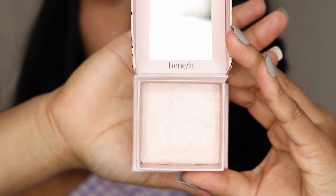I'm not gonna lie, I'm a little bit scared because if I drop this and break it and it falls apart, it's a very expensive highlighter, so I wouldn't want that to happen. But what I like about this is that the highlighter is deep inside this mini box, so I feel a little bit more protected. With this highlighter, you get this mini brush, which I'm not going to be using because I have my highlighter brush, but if you don't have one, you could definitely use this one. But yeah guys, I'm going to be using this, super excited.